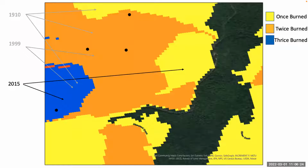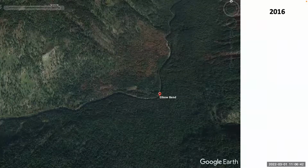And then in 2015, there was a third fire in this area. So you can see in this blue here, and then this area, which was long unburned prior in our fire history data set, then burned. And that's just for reference. It's not part of this study, but you can see again, this is where that three times burned occurred.